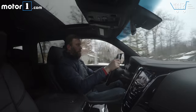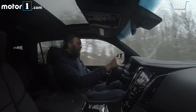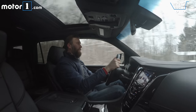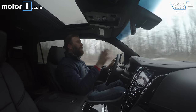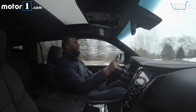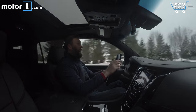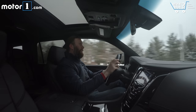Is it fun to drive? The 420 horsepower V8 makes a hell of a sound when you dig into the throttle, which is always nice. And the 460 pound-feet of torque make it feel really quick, despite the fact that this is one whale of a heavy vehicle. But driving quickly in a straight line is about all the fun that you're gonna have. The Escalade is really squishy if you're silly enough to throw it hard into a corner.